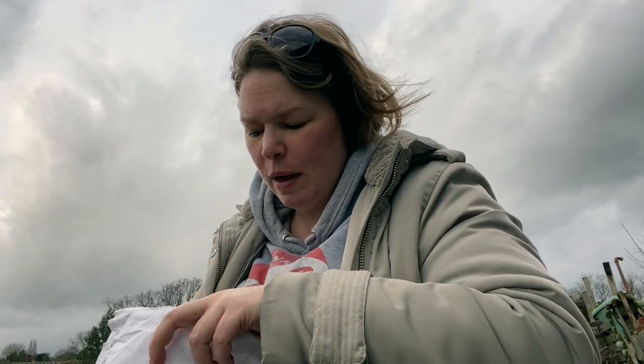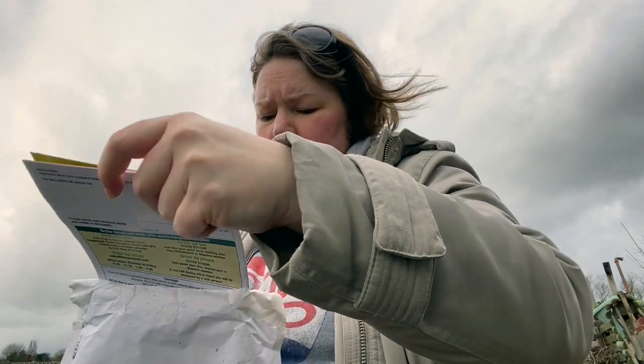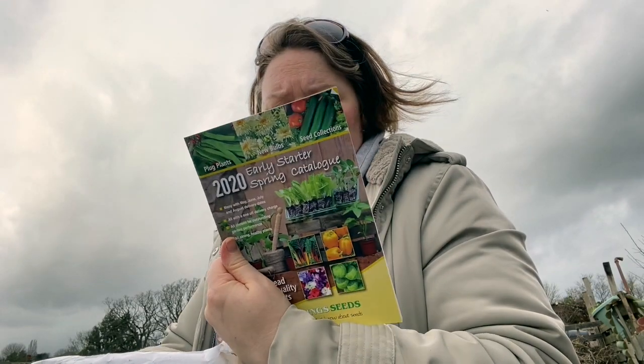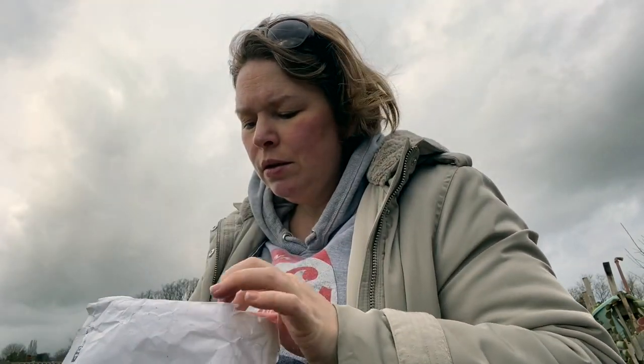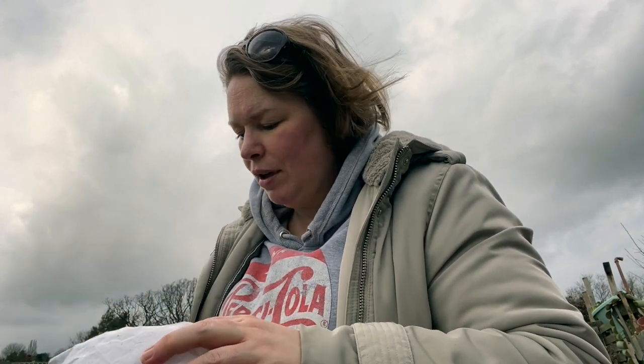They've given me a catalogue as well. Unfortunately, these are the catalogues that you get in all the magazines as well, so I've had many of these. It is nice to have a look at the pictures, but it feels like a bit of a waste, so I might pass that one on to my mum and dad when I see them next.